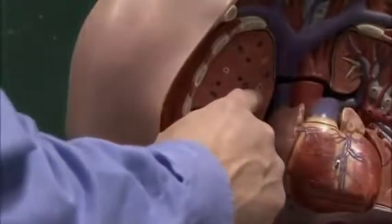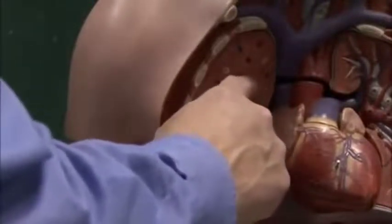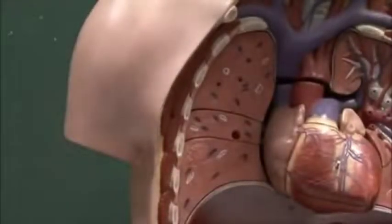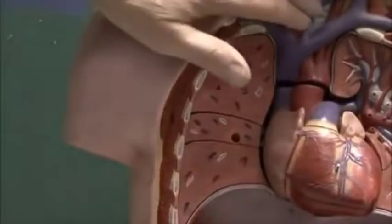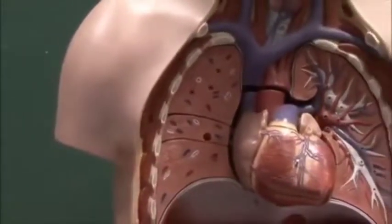And also in various parts of the lung we see cross-sections of the bronchial passages, still supported by rings of cartilage to keep them patent, taking air in and out of the lungs, from the large airways such as the trachea down all the way to the bronchioles and the alveoli.